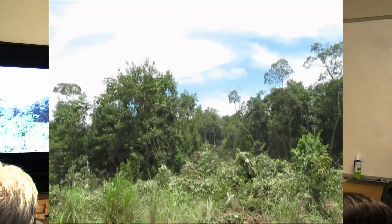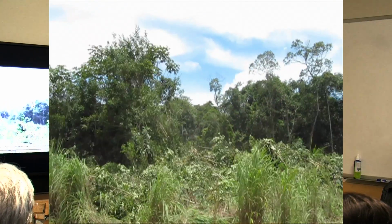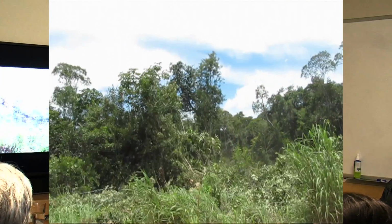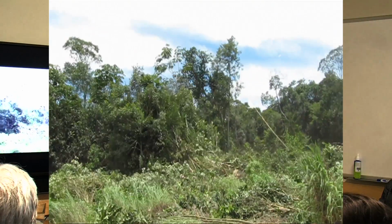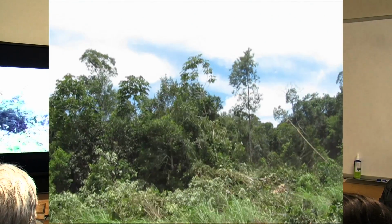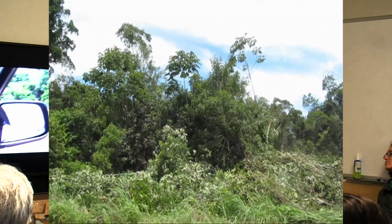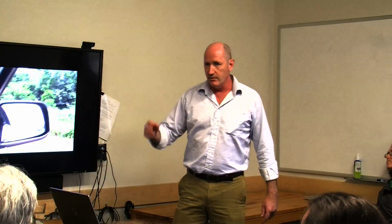This is a movie of deforestation that I took from the truck window. Basically what they do is they've got a giant chain hooked to two tractors and they just tow it and mow the trees down. They leave it in rows, they dry it, they burn it, and they burn it several times until everything's gone. The aerial shot I showed of those trees in rows, that's how they did it. It's literally a mowing process.